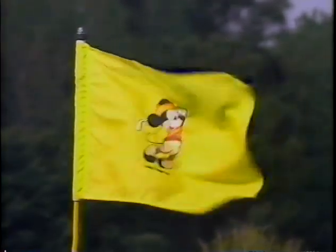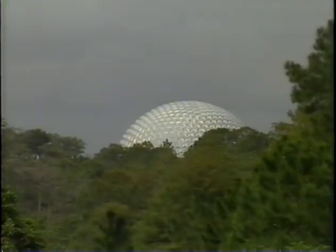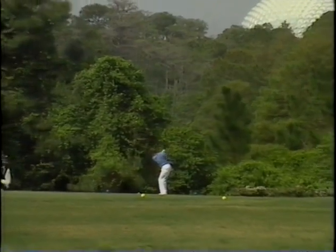Located just 2 miles from Epcot Center, the Lake Buena Vista course is considered to be the most fun to play. Its length is not intimidating, and the fairways, walled by Florida pines and cypress trees, allow room for error off the tee. Spaceship Earth is just a drive and a 5-iron away from Lake Buena Vista's par 3 16th.